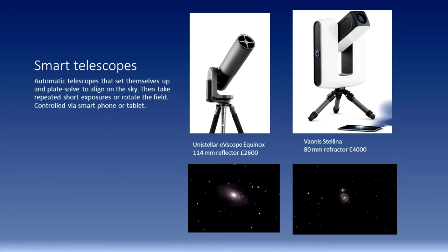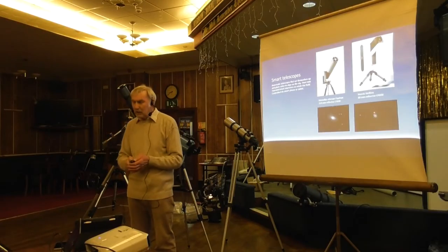114mm reflector, £2,600. Wow, for the same price you could get two of those, but which has got an enormous light grasp. But it's got no eyepiece. However, you can see the pictures it takes on your smartphone. You literally put them down. Because your smartphone has GPS and so on, they know where they are on the ground, and they look at a part of the sky, take a picture with the inbuilt camera and recognise the star field. This is called plate solving, within about a minute.